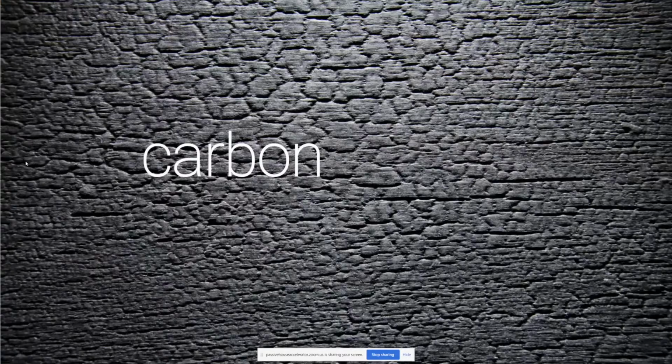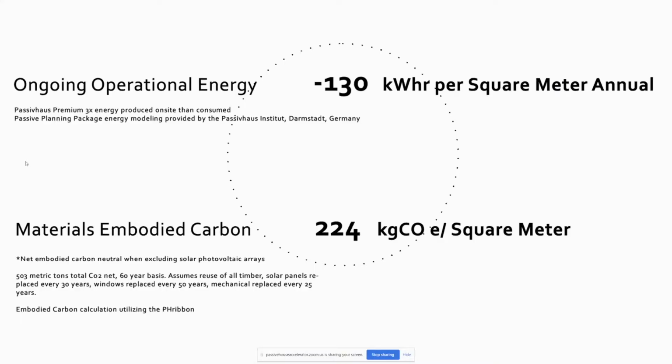So it all comes down to the carbon question when it comes to the building itself. And in this case, the operational energy for the building, with help from the Passive House Institute, is that we're running at 130 kilowatt hours per square meter in the negative. So we're producing much more power than we need, about 3 times, through the Passive House Premium design process.